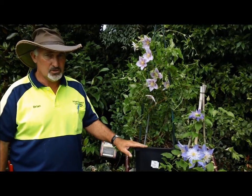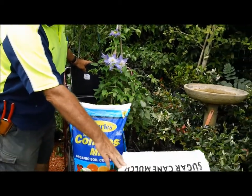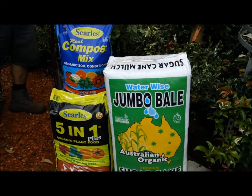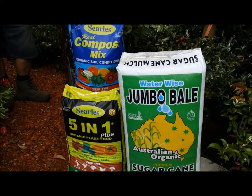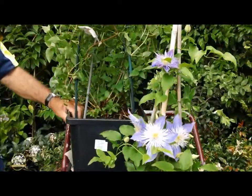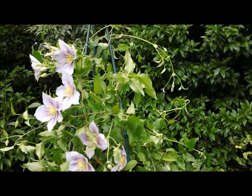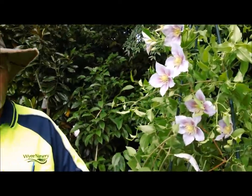They like a cool root system. We use sugarcane mulch as one of the preferred mulches, and we make sure that the soil level for the plant is well composted. Clematis require a good, healthy fertilizing program, and one of the better ones is using fish and kelp. Fish and kelp is a foliar fertilizer.